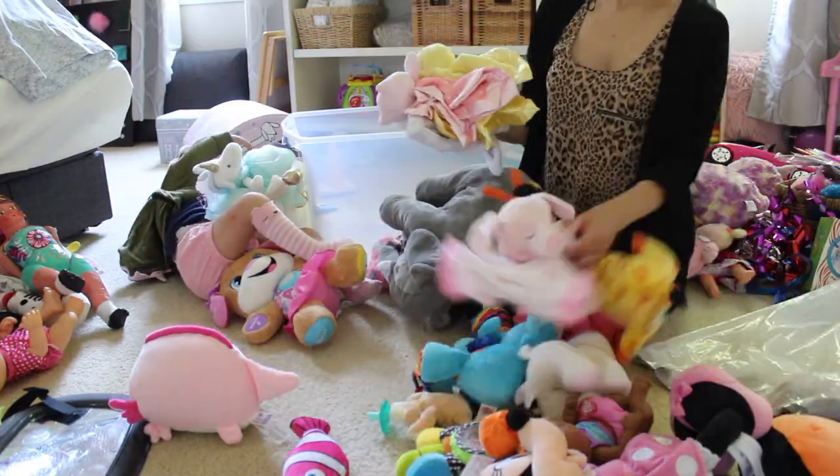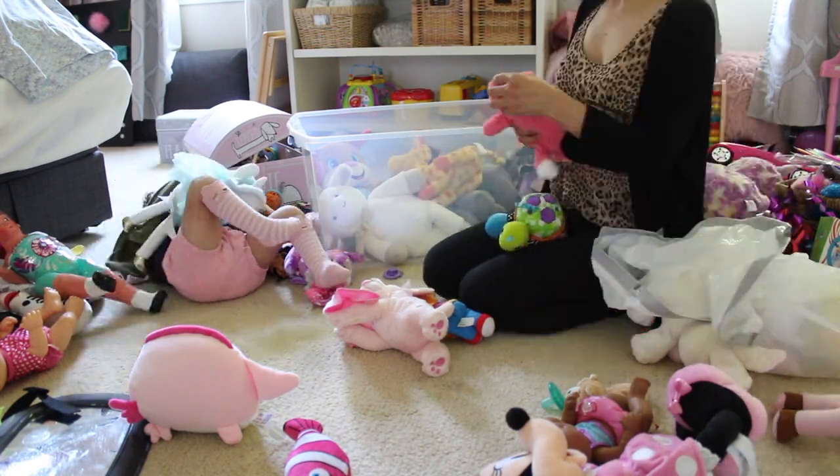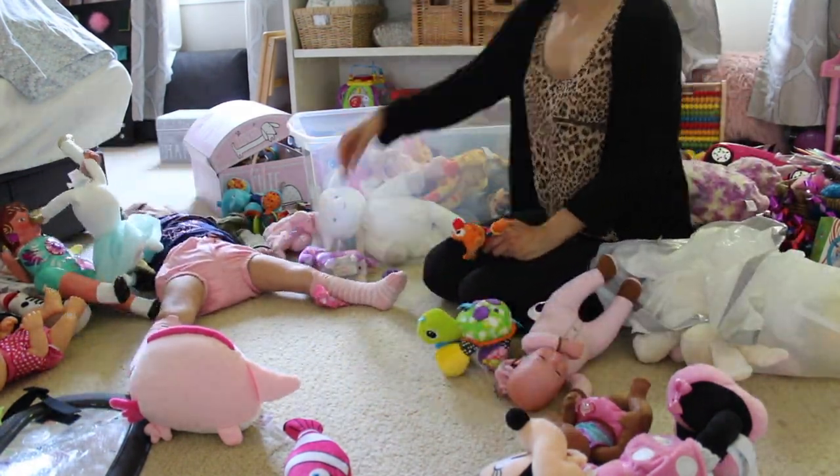What I did is I sectioned off a bunch of her toys into bins and I just left some of her favorite toys here, and then I used the rotating method, which is a good way to get them interested in toys again so that you don't have to be spending money all the time. And every time I switch the toys out, Alexandrea is so interested in the new toy. It's definitely been working for us. Let me go ahead and show you Alexandrea's toy area.